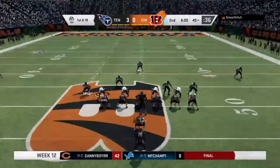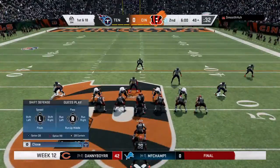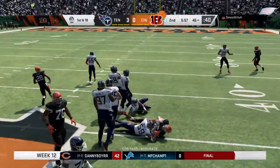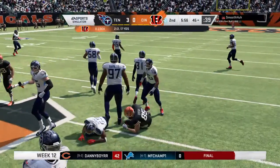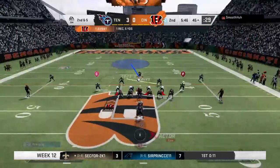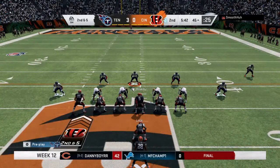Come on, set. 15, Ronnie. Check. Throwing on first down is Locke. Brought in here by Tyler Eifert. 2nd and 5 after the 5-yard completion on first down. 2nd and 5 at the Titans' 45-yard line.